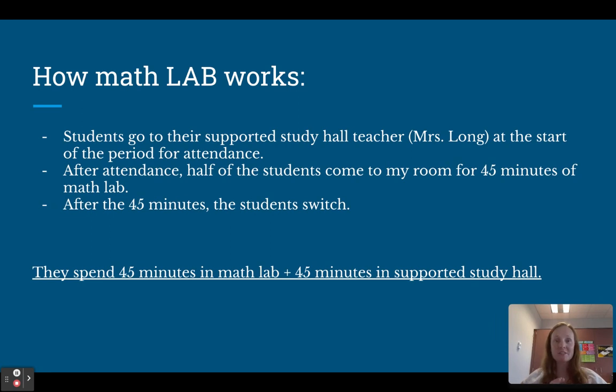So all that is really just to say that when your student is in supported study hall / math lab, they're spending 45 minutes of the class in supported study hall, and then another 45 minutes in my room doing math lab. And I do teach Algebra 1.